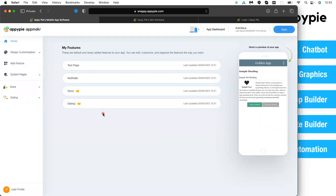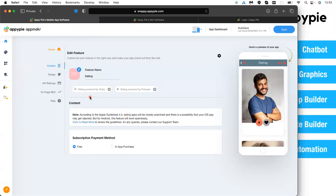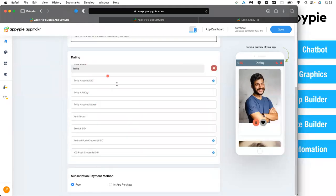Now, certain features are going to have a little bit more configuration that you will need to set up. This one in particular, if you want it powered by Twilio or Firebase, I would recommend Twilio because this would support messaging, video, all of that. This would be the perfect one. So you do need to do this extra little setup here, which is really simple.